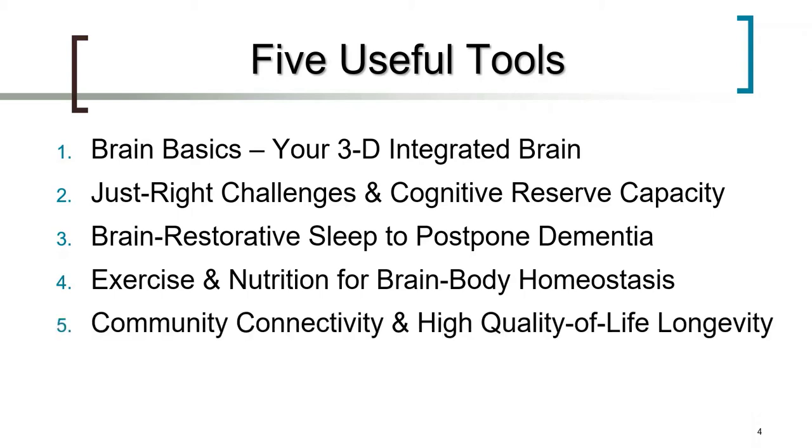And then finally, this is our target. I want to have us have high quality of life longevity, not just longevity, high quality of life longevity. And that involves community integration. Mary and I moved here about 1.5 years ago from the Midwest. One of the most exciting pieces of being in this town is OLLI. And that's because we have community connectivity.